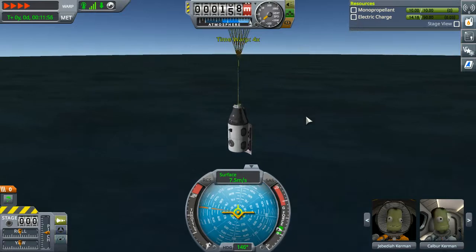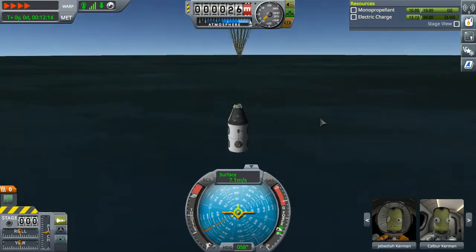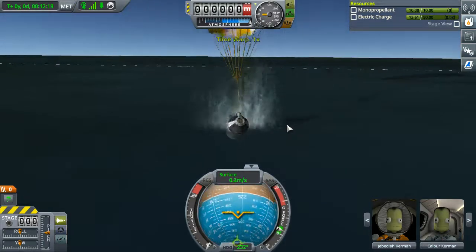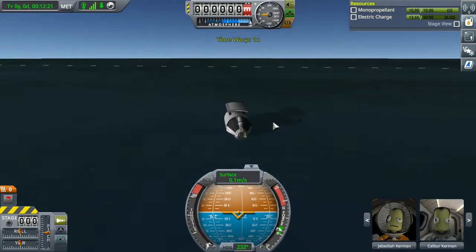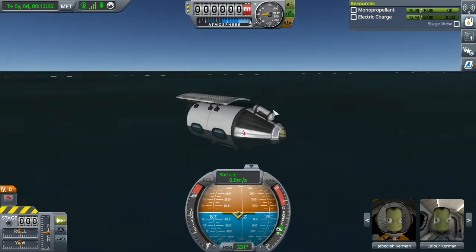Speed us up back into the ground. You know what I'm going to do, just so you guys don't have to watch that again? I'm going to perform this launch a second time. And I'm going to do it off camera. Just to go and collect that science.